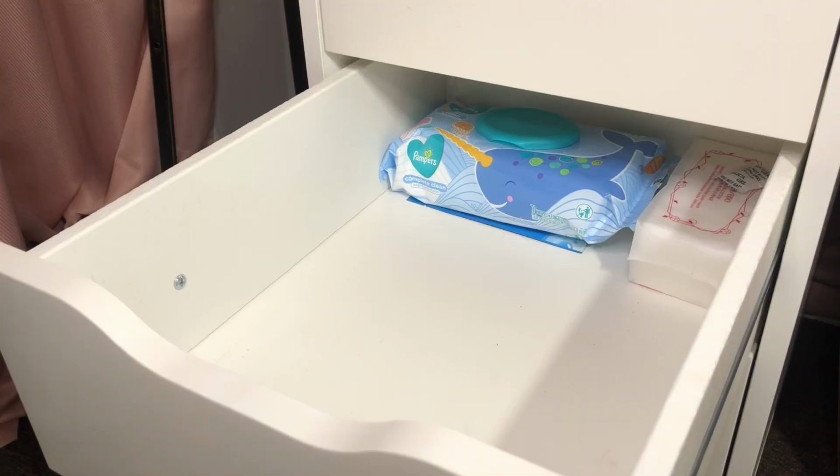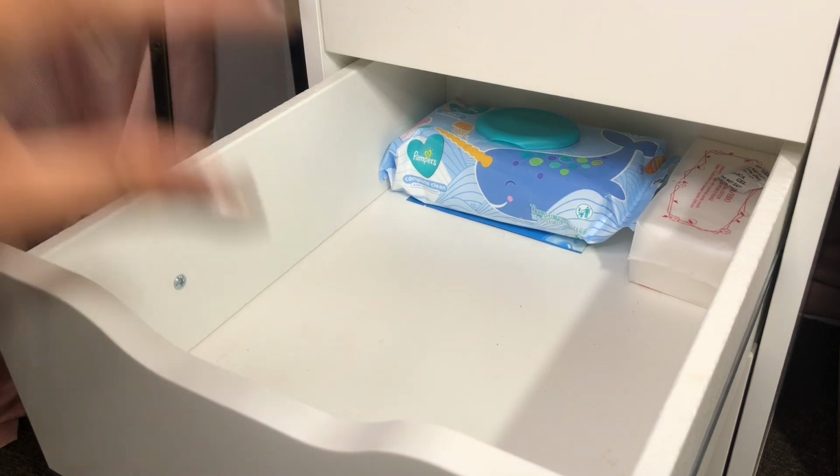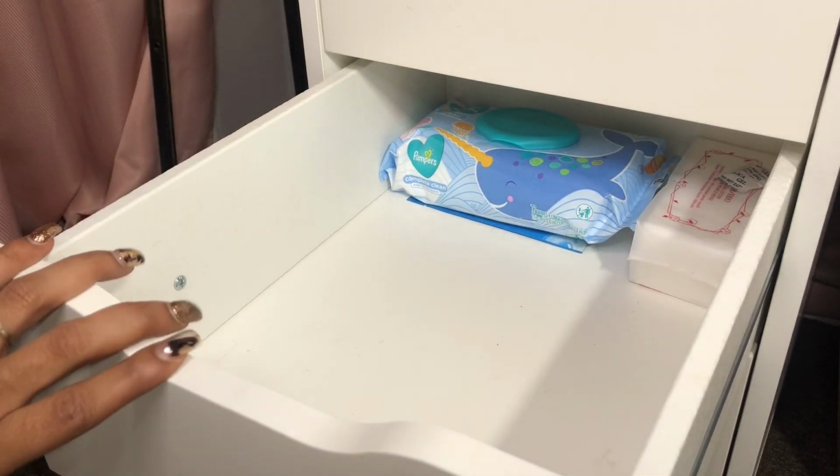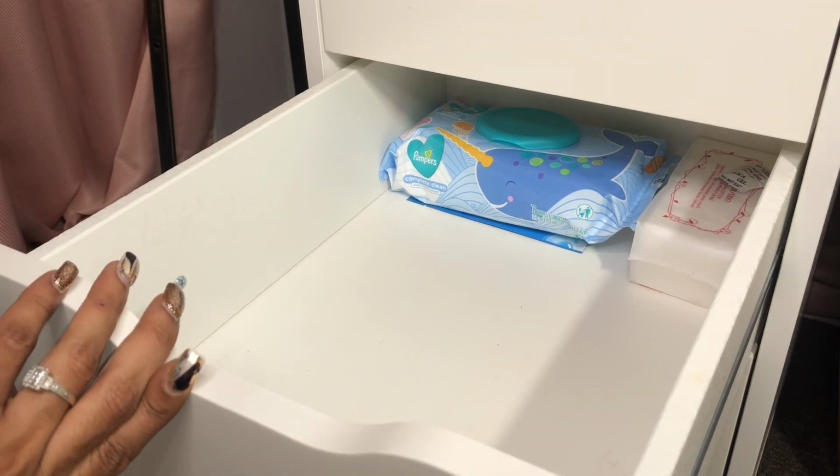That is it for my face palette drawer. It's not a huge face palette collection. I did do a slight declutter in this drawer, but you know, it's enough for my face. And I do freelance, and I do have separate makeup that I have in a kit, but this is just my personal collection.